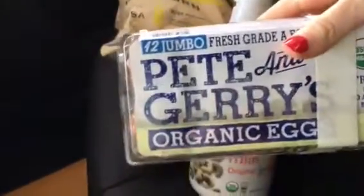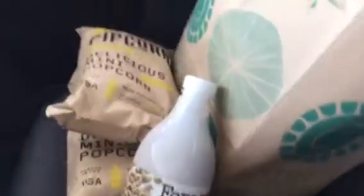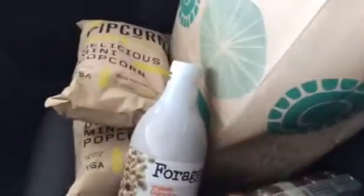Eggs, I get the Pete and Jerry's because I think somewhere on that Cornucopia Institute, they did basically kind of what we do with the safe product guides for eggs. And I believe the Whole Foods brand was what I would call sneaky stuff, and Pete and Jerry's were legit.